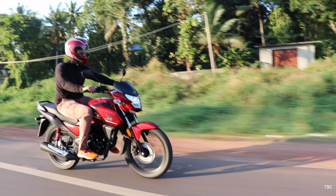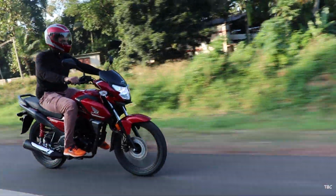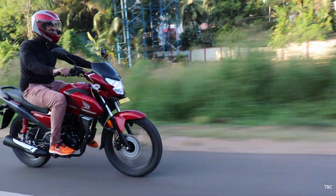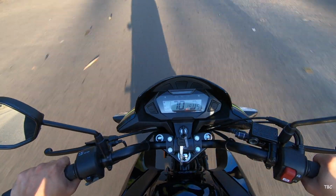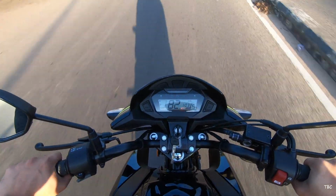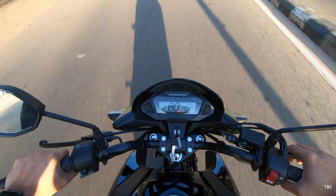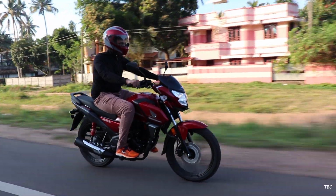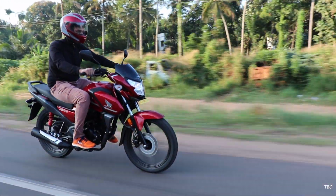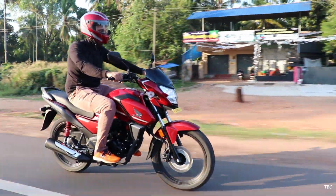The ESP technology used here does make a difference in the performance, and here the SP125's performance is better than the performance of the CB Shine. And because of that, the SP125 can easily hit the 70 to 80 mark, and even in that speed range, the bike was refined, and I didn't notice any engine stress even in the 80s. But in the 80 plus mark, I did notice slight vibration from the foot pegs. But still, I did completely enjoy the ride in the SP125 for a speed range from 0 to 80.